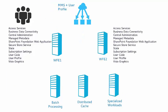However, it wasn't perfect. Let me show you a high availability, well, semi-high availability, streamlined topology scenario. So we have two front ends, and since they're both in the same role, we're going to run the same services on them. So the user is going to go to the network load balancer, go to web front end one. But in SharePoint 2013, there wasn't any rule, any hard coding, that said if you run that service on the server, don't go somewhere else.